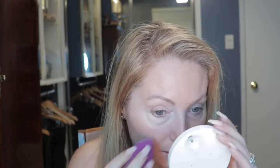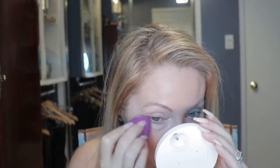But I do like the consistency. I've been wearing it for the last couple of weeks, and it is a nice consistency all on its own. And even for women who have some wrinkles or some dry skin in there, it still looks really nice. Okay, let's do the other side.